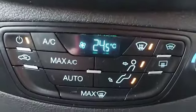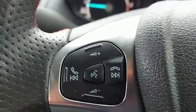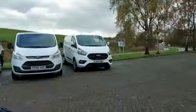Down here is the control for your air conditioning. It's also got media control and hands-free control, as well as voice activation on the steering wheel. Let's hop out. We'll have one last look at it from the outside.